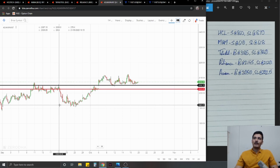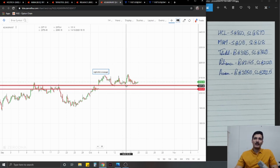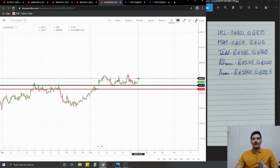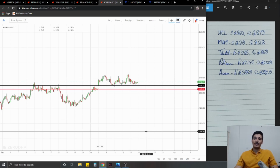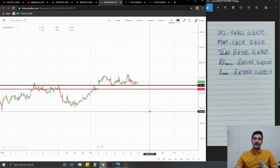Once it broke the previous swing high at 2050, it did make a new high at 2110, 2115, but after that it has come back down and then made the same high. But it has been showing signs of strength. So what we have here is a long position planned at 2050, resistance turned support and a demand zone as well. Stop loss at 2025 and ideal targets of 1% on the upside.